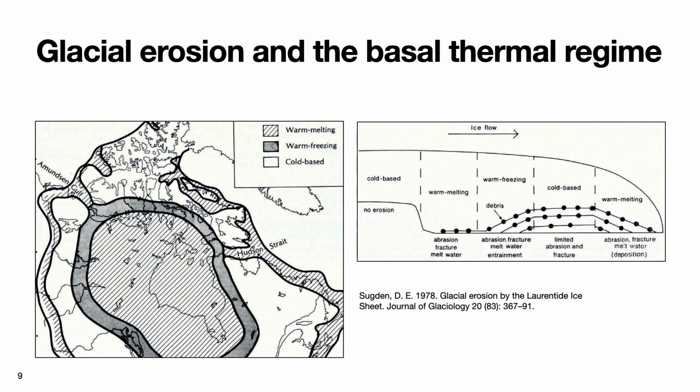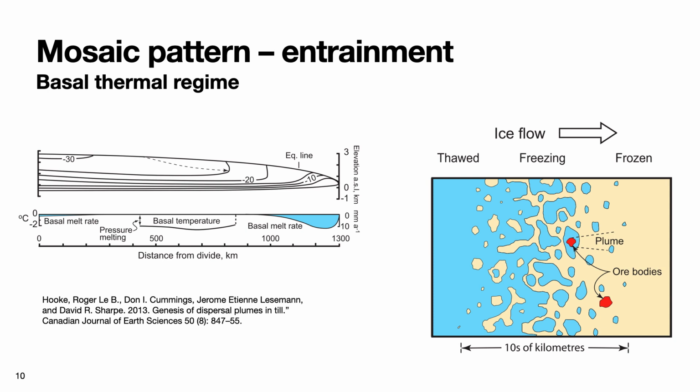The warm freezing zone that you see indicated here refers to a zone at the pressure melting point where liquid water and ice can coexist and where new ice can form by refreezing of water from elsewhere. The mechanism of entrainment in this zone is presumed to be regelation. That means the movement of particles in ice in response to a temperature or pressure gradient.